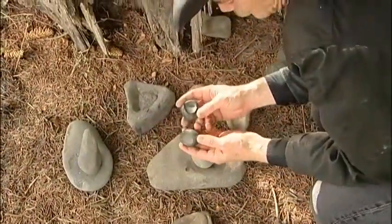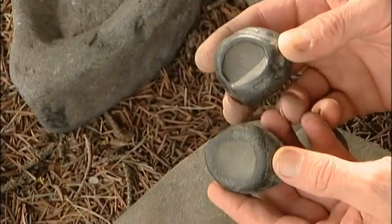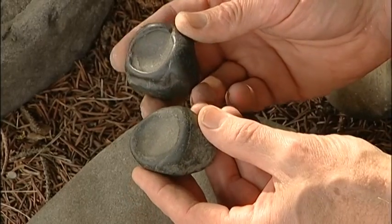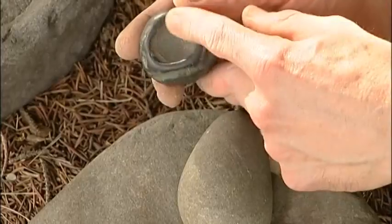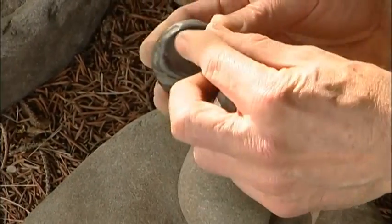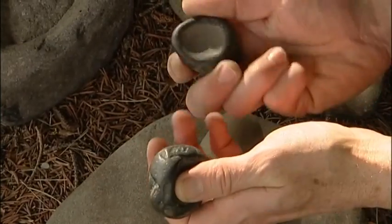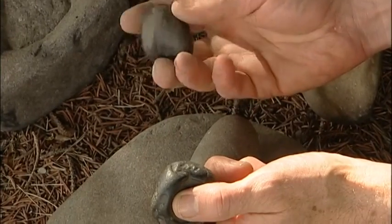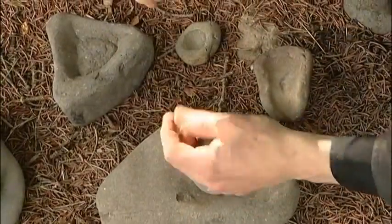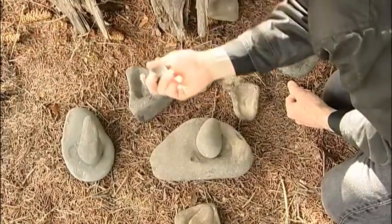These are what I've heard and read that they used for cracking nuts, or whatever they used to grind little tiny berries, or I don't know, but mainly nuts would fit in there so that they could crack them. Although it's a little bit big, this looks like a hand protector, to where they'd stick a stick up in there when they pull to build a fire, so it wouldn't burn their hand.